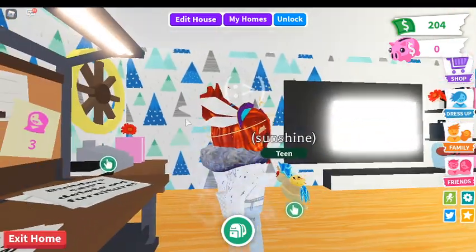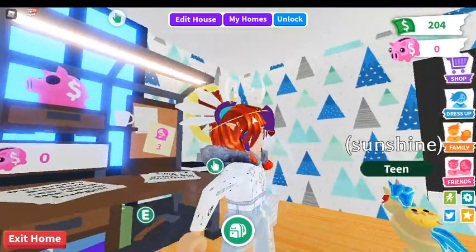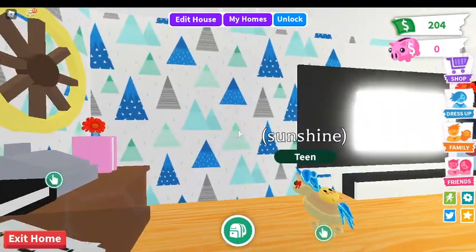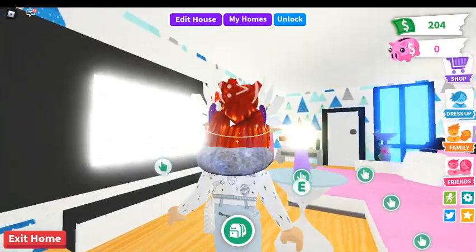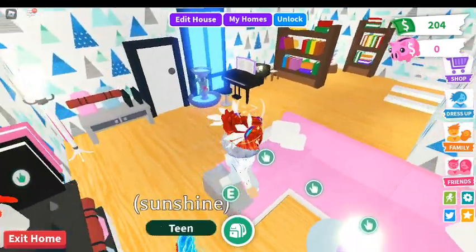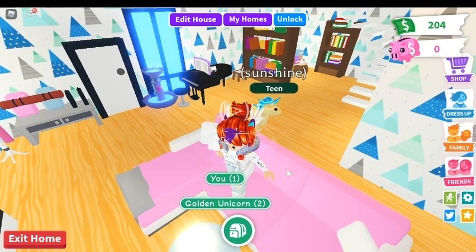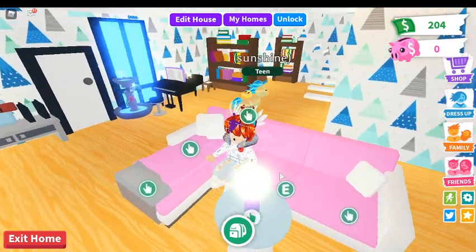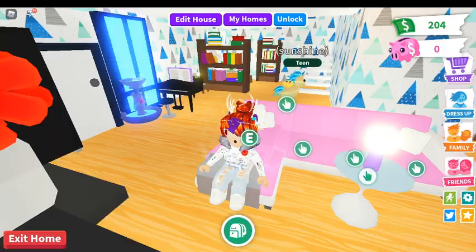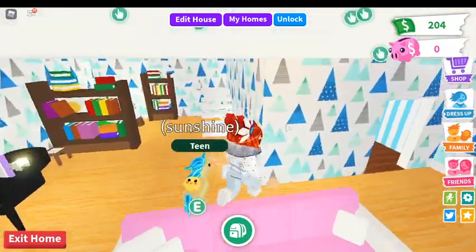I sold my first newbie high house. I wish I didn't sell it so I can make it like a new one. So this is the couch where you can sit on it there. And this is where you can select on it.